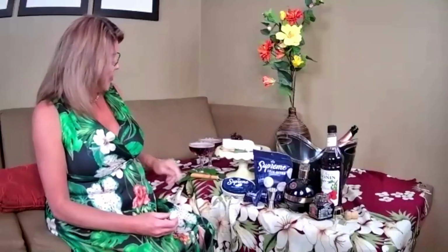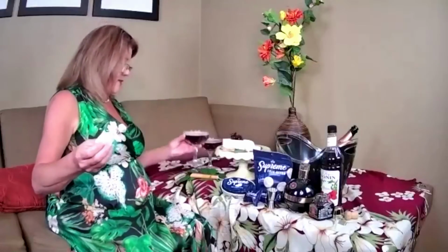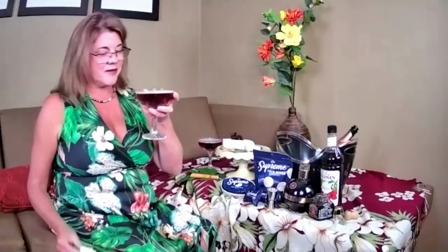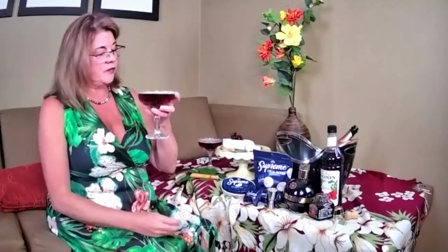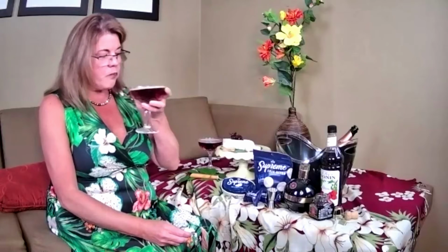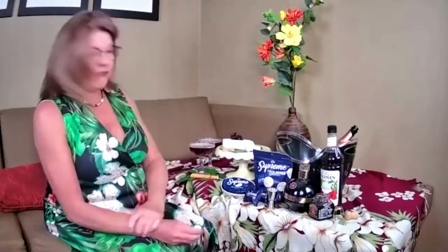I topped this one with a couple of extra of those hibiscus flowers. So I'm going to enjoy my tropical cocktail here with the hibiscus and this cute little brie cheese. That is delicious. Oh boy, that is as well. So simple to make, but very elegant and beautiful, especially if you're having cocktails for two.